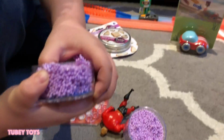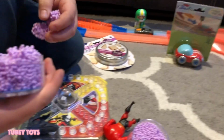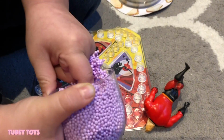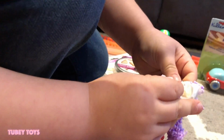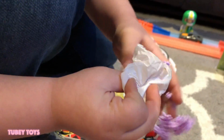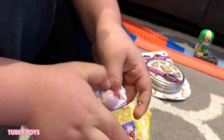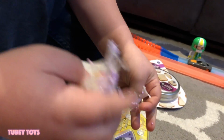Here we go. Dig. Dig. Oh, this is not the one. Guys, if you haven't seen our sweet video, they send it us one videos, and we opened up it and we got the golden one. And it looks to me that we got a duplicate. We got a duplicate. We got the penguin.